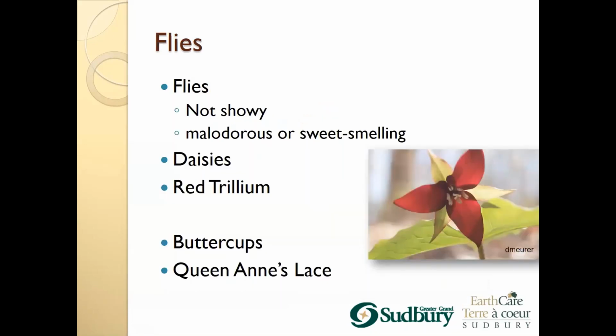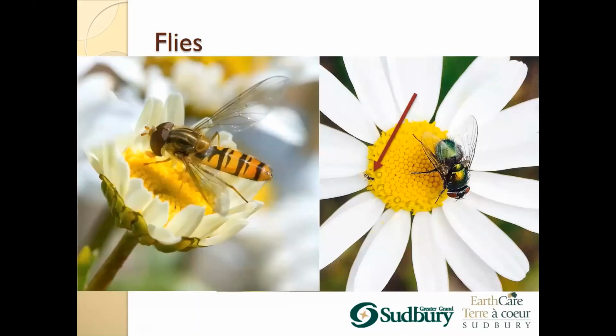And so flies don't necessarily need showy flowers because they like strong smelling flowers, either frankly malodorous or sweet smelling. Some examples are daisies, red trillium, buttercups, and Queen Anne's lace. So this is a daisy. Some of you may have been fooled by some of the daisies that we have, where when I was a child, I collected a nice little bouquet for my mom and then took a big sniff, and it smells like rotting feet. So you may recognize the fly on the right as the green bottle fly, or the type of fly you find on dog feces and dead animals. So yes, the daisy does smell quite stinky, and these are the type of flies that it can attract.